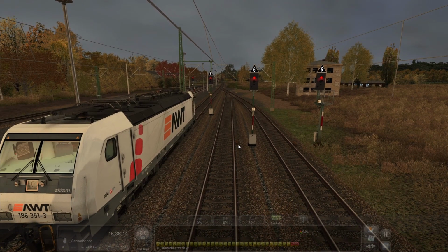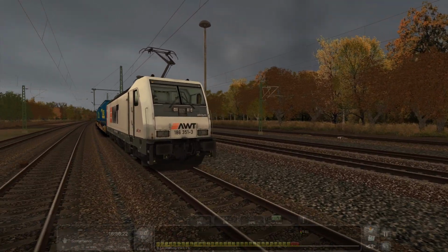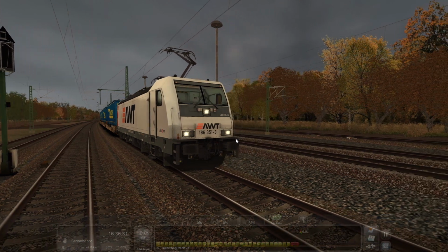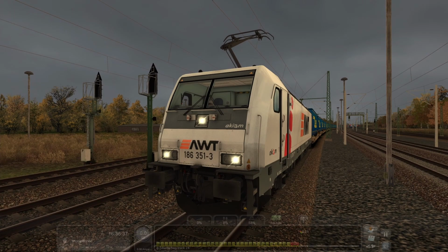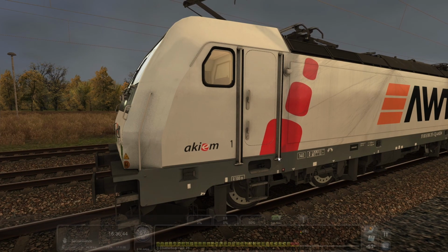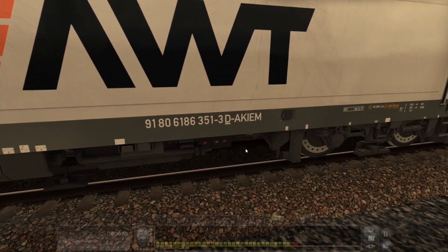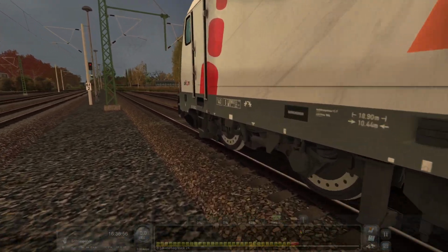And you know, while that's happening, let's have a little gander around. The compressor is working very hard, trying to build up all that air we lost. That's another thing we can do. We can turn the headlights on with L. It's a very sort of unorthodox keybind for the headlights, but you'll get used to it. So our loco today is AWT livery 186351, leased from Aachen, and they lease, very European leasing company, they lease 186s pretty much everywhere. And there's a bit more proof that it's an Aachen loco in its YC digits.